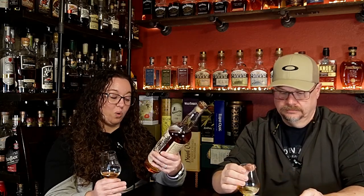Okay, so I'll just get some stats on this while it's opening up. This is 100% malted barley, which makes it a single malt whiskey. It was in toasted and char level 3. 27 barrels were used in this production. It is 94 proof. This is batch 1, distilled grain to glass in Sonoma County, California. So this is not sourced whiskey. This is produced by them, and looking forward to it.